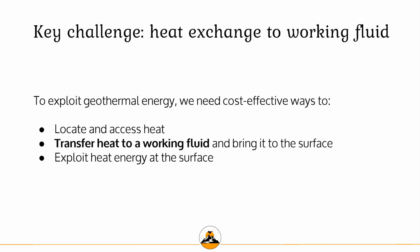So I'm going to talk about 4 different concepts for how we could do next generation geothermal, but they all essentially do the same 3 steps. They locate and access heat, they transfer that heat to a working fluid and bring it to the surface, and then they exploit the heat energy at the surface. That second step, transferring heat to a working fluid, is the hard part. That's the thing that people are trying to figure out the best way to do.